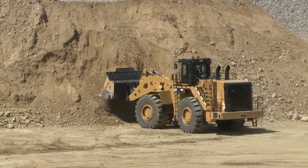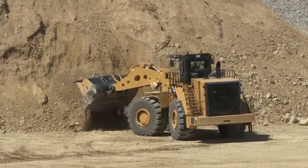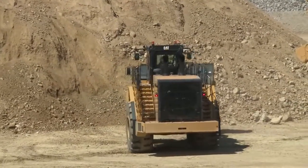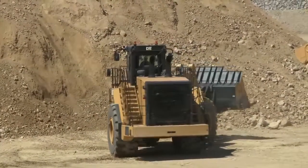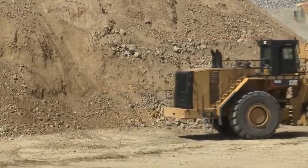So remember, all of these loading tools out here today, we're doing our operators a lot of good, and we're increasing our production if we give them terrain. They know they're staying on grade. They know where the ore pockets and things like that are, whether they need to send away waste or if they're sending away ore.